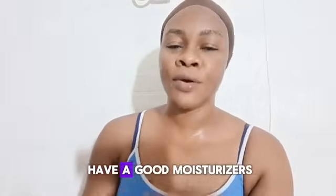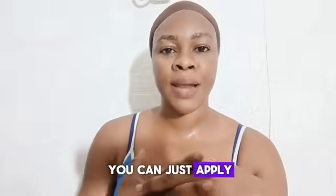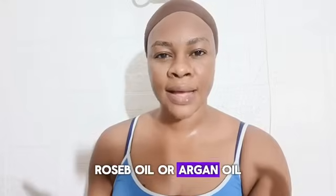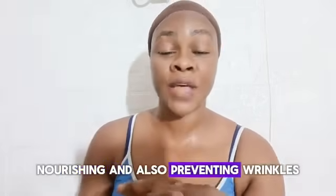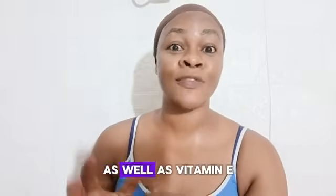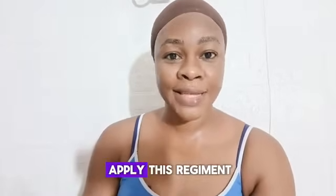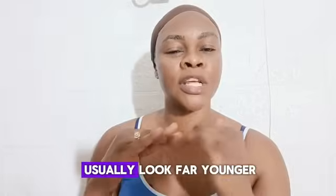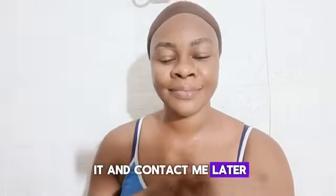If you don't have a good moisturizer or facial product, you can just apply sunflower oil, rosehip oil, or argan oil. There are some very good oils that are very nourishing and also prevent wrinkles. These oils are packed with antioxidants as well as vitamin E, which is very important for nourishing and removing wrinkles and fine lines. So go on and apply this treatment. Any age you are, you will surely look far younger. Go on and prepare it and come and thank me later.